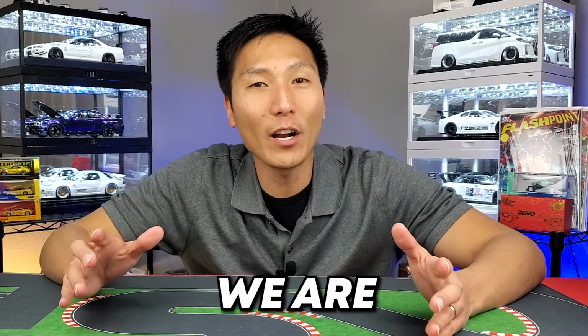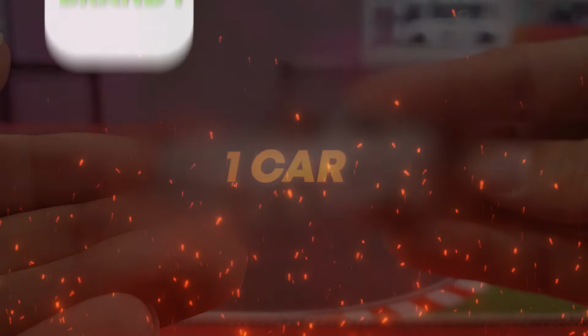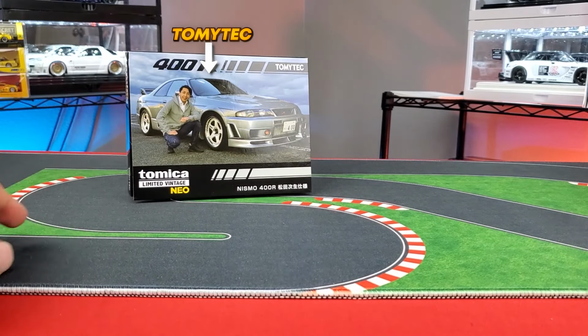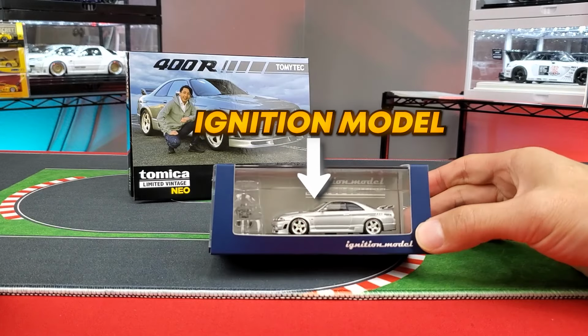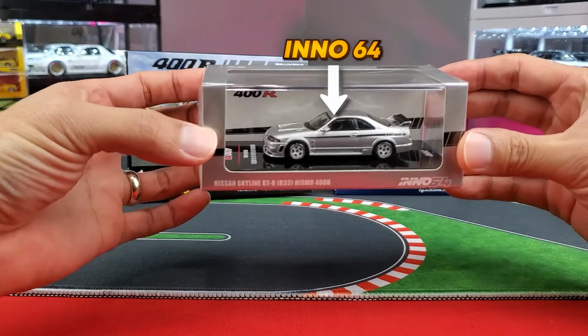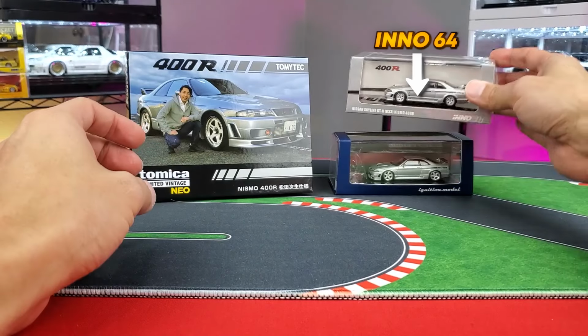In this video, we are comparing one car from 3 different brands. So let's get started right now. Here we go. We've got the TomyTec here. I'll put it back there. We've got the Ignition model here. I'll put it right there. And then we've got this guy from INNO64, and I'll put him right there.